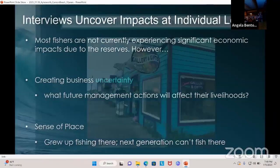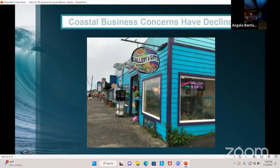Okay. On to coastal businesses. We're leaving fisheries behind for the moment. We also have done some research in our socioeconomic monitoring that's looked at what the impacts were on different types of local businesses. What are the economic impacts? What are the social impacts? And what's happening over time?